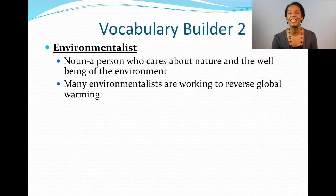Let's move on. Our next word would be environmentalists. Environmentalist is a noun, meaning a person who cares about nature and the well-being of the environment. So a good example sentence would be, many environmentalists are working to reverse global warming. So repeat after me. Environmentalists. All right, now you try to use environmentalists in a sentence.